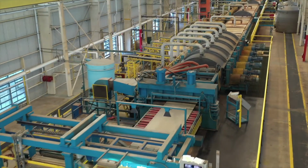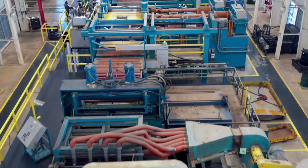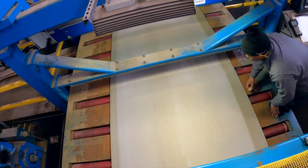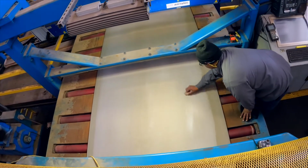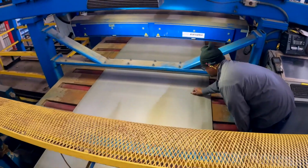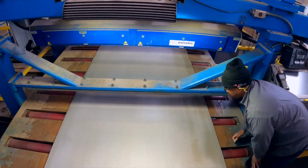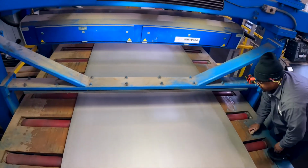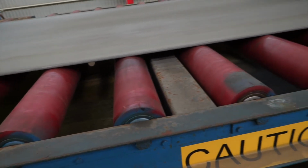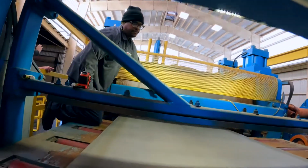We are now exiting the rinse section of the pickle line, and then to make sure that we're not carrying over any water that might create rust later, we're blow drying the steel with hot air from the top and bottom to get rid of any water that's on the surface of the steel and make sure the steel is dry at this point. The conveyor rolls are all covered with rubber to make sure we never scratch the steel on the bottom as we're running it through the line.